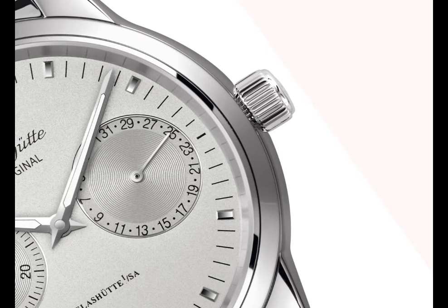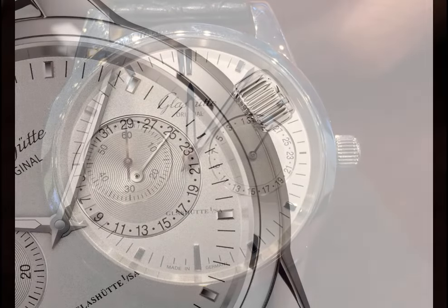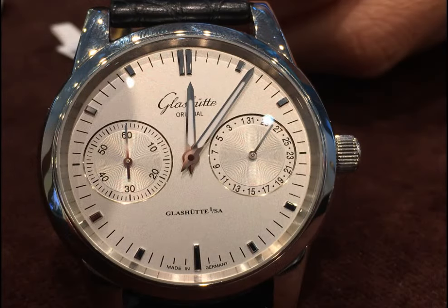The cons for the Glashutte Original: if I could only have one Glashutte Original piece in my collection, is this the one? It's another con. It's another dress watch. I wear suits only to weddings and funerals, so I don't dress up that much. Although this would certainly upgrade my look if I wore this to work, wearing casual clothes.